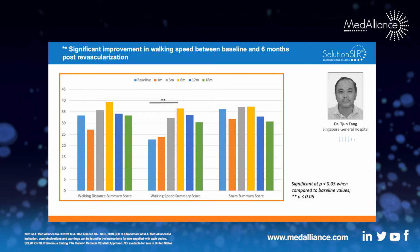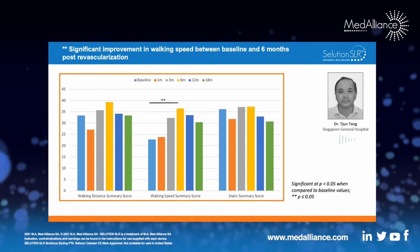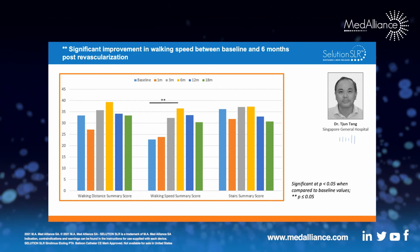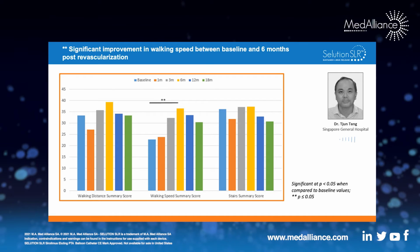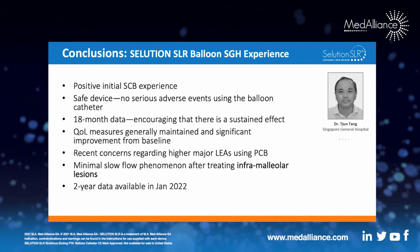And looking at the walking impediment questionnaire, there was improvement between baseline and 6 months. And you can see there's a slight drop off, but probably because of progression of disease and intervention for contralateral problems.